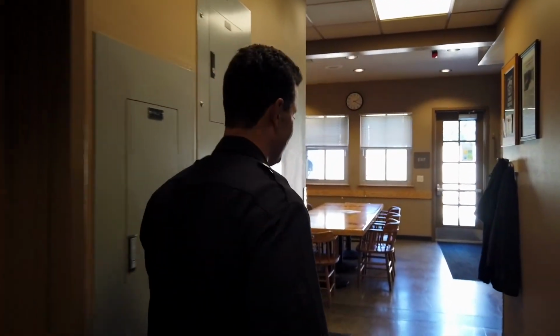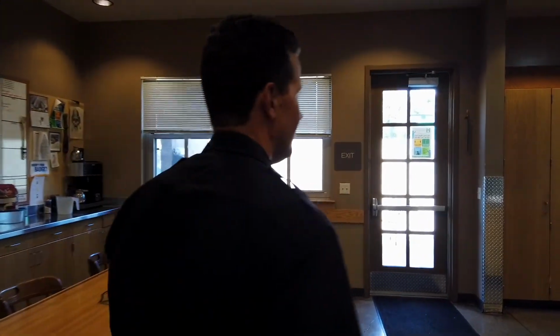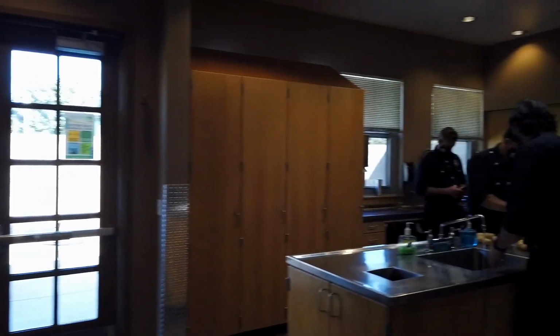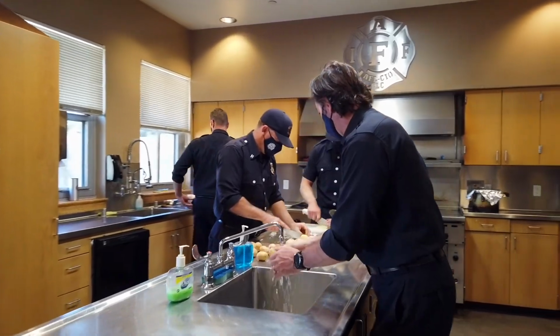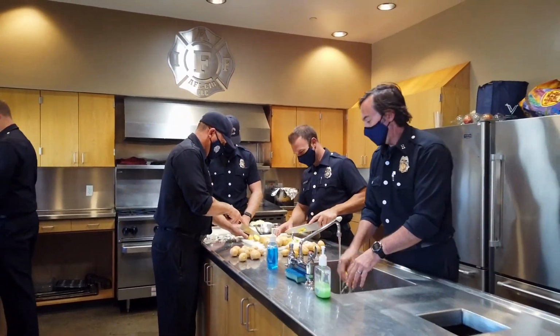It smells good. Oh, the guys are hard at work. What are we making, guys? Oh, tonight we're doing a little pork fried rice. Oh, a little pork fried rice.